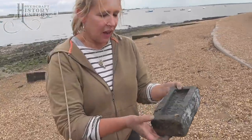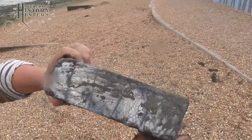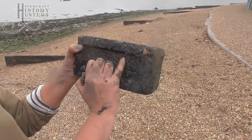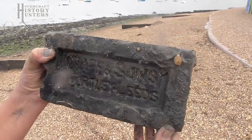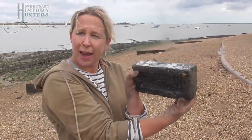But look, I just want to show you my brick. So yeah, lovely, lovely brick. I've got a really nice brick here, and it'll look much better when it's cleaned up. But it's quite unusual because it's almost as if it's been in a bathroom. Yeah, perhaps. I think so. It's got really nice defined mark here, Cliff and Sons from Leeds on both sides. So nice. I'm not usually a brick girl, but I am today.